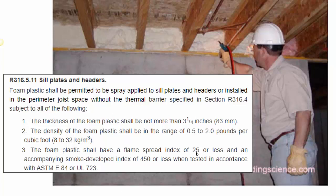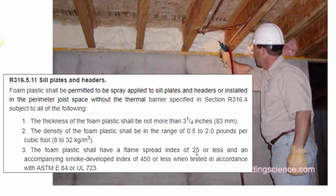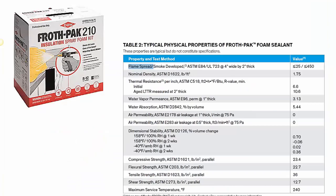So does anybody know if the 2-part foam that they're spraying on their rim, if the flame spread index is less than 25? Has anybody checked that before to see if that's the case? And it's tested in accordance to that ASTM E84 and the UL 723. So I just went and grabbed the Dow froth pack. You guys need to check this for the product that you're using.